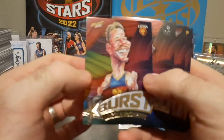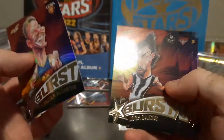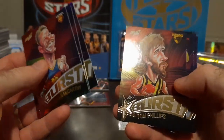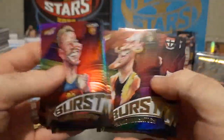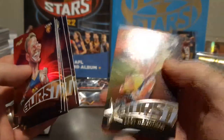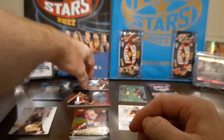We've got Lincoln McCarthy from the Brisbane Lions. Let's get that to focus. There we go. Josh Daicos from the Pies, Jaidyn Stephenson from the Bombers, Tom Phillips from the Hawks, Jake Lever from the Demons, Charlie Cameron from Port, Camden McIntosh from the Tigers, Jack Higgins from the Saints, and Cody Weightman from the Western Bulldogs. Game Breakers up next.